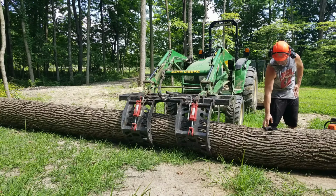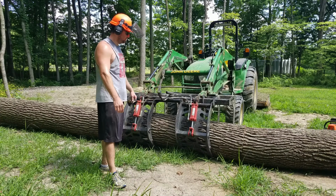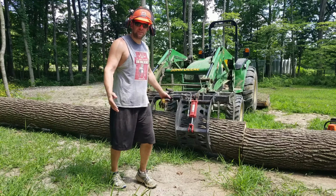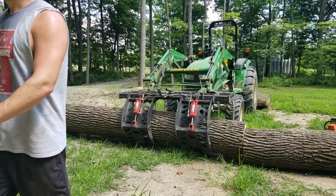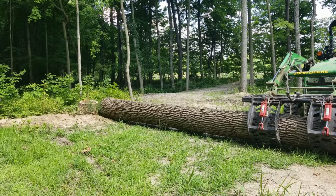Amateur hour, I know. You guys probably saw me look. I should have cut from the other direction, but when you have a tractor, why not use it? All right, we're gonna test run with Big Green here and see what she's got. What do you guys think?